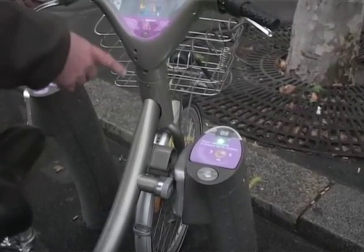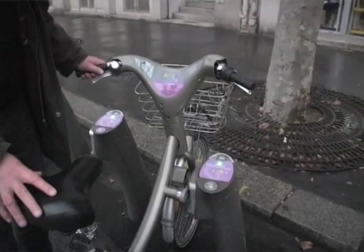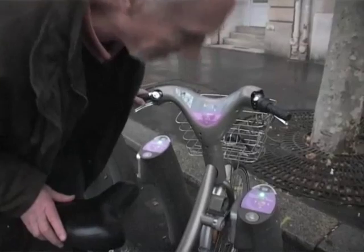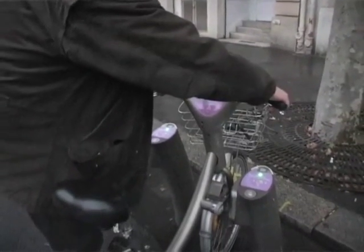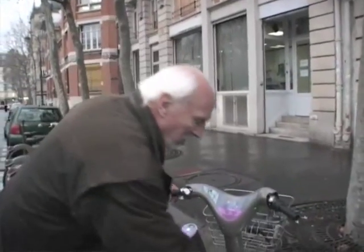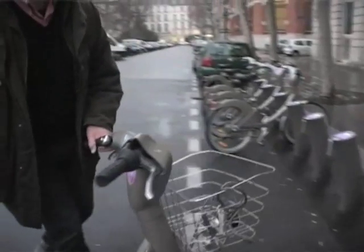So what happens is that the light is green, and it means that this bicycle is available. So what I do is I check the tires, I check the chain to make sure that it's in order, I check the brakes, so I've got a vehicle that's in good order, and all I have to do is push this button, put on my card, pull it out, and I'm ready to go.